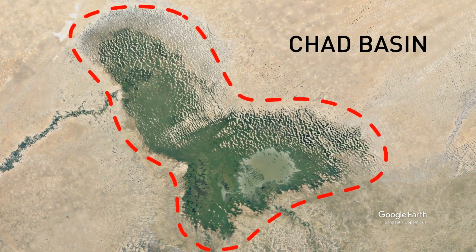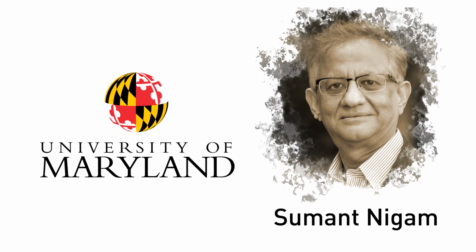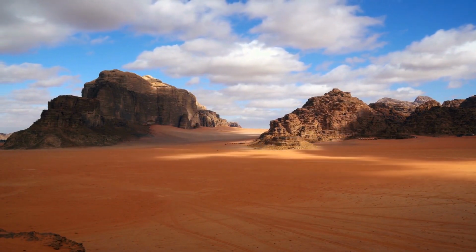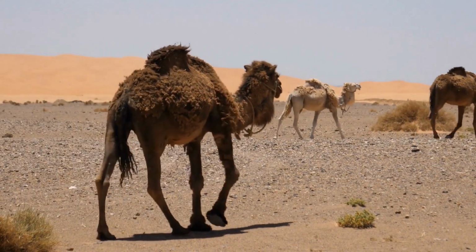The Chad Basin is located in the region where the Sahara is advancing southward. An atmospheric and ocean expert from the University of Maryland explains that rainfall has reduced greatly in the entire region. Due to reduced rainfalls, there is less water across the entire basin, and even Chad Lake is drying out.